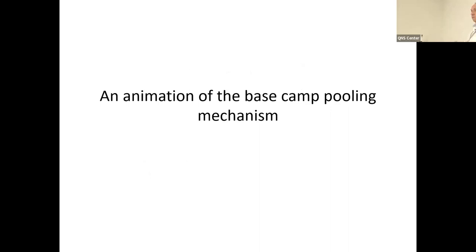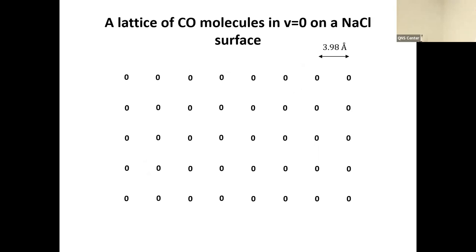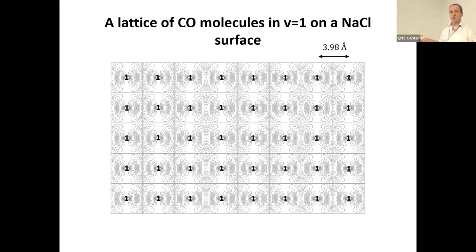So I put together a little animation which shows results of a kinetic Monte Carlo study that we did on this that reveals how you get these high vibrational states. And I think this gives a very nice pictorial view of how this works. So just imagine you're looking down onto a sodium chloride lattice. Everywhere here, you see a zero, that's a CO at V=0, sitting on top of a sodium ion in the sodium chloride lattice, all right? Now we're going to pump it with a laser. To first approximation, they all go into V=1. And there's all these dipole-dipole couplings going on between the molecules, right?